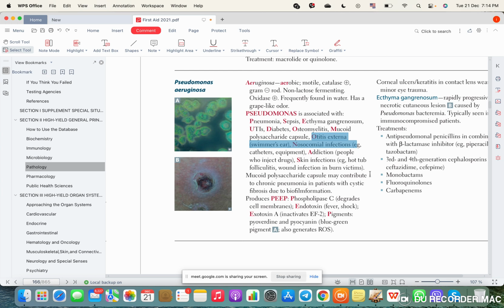Guys, in otitis externa, which antibiotic do we use? We use ciprofloxacin. You just need to know it because it's a really common thing. Even early in your practice, you will do it a lot. So ciprofloxacin, 1% in the ears, twice a day for 1 week. Also nosocomial infection, like from catheterization or contaminated equipment. Also, some addicts can inject themselves with this, which can lead to systemic infection.